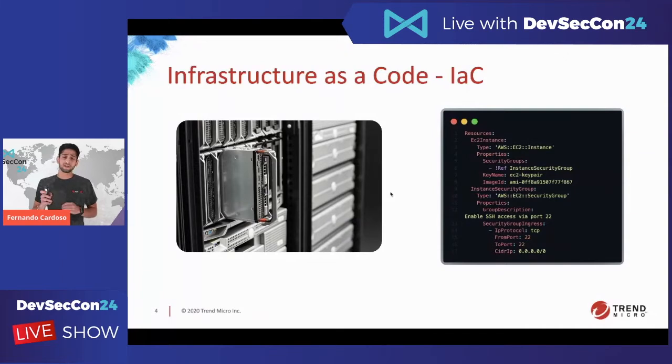One of the important aspects when you start to talk about infrastructure as code is that, back in the day, for you to create a server, it took forever, right?